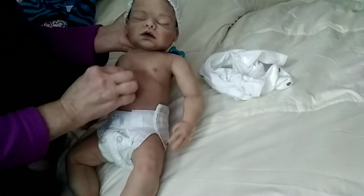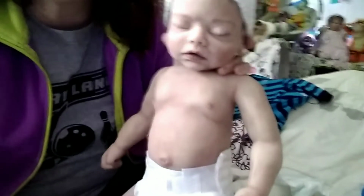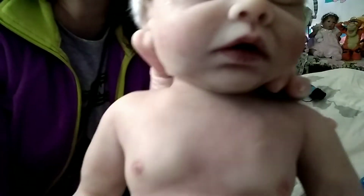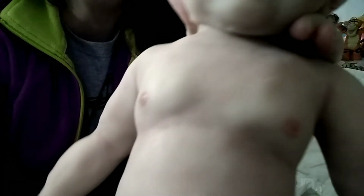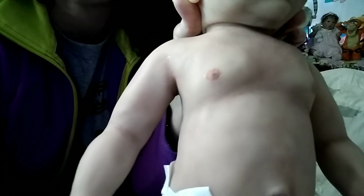Okay, so as you can see, I'm going to show him to you, and I'm going to do a very close up. All right, so this is my boy, and this is his body. You see that? He's got shiny spots around his belly button. You see his arms? Very close up. See, he's got shiny spots, but no bubbling. That's the way his paint is.